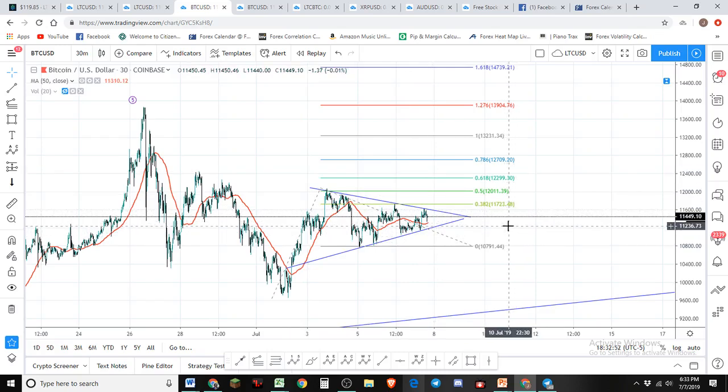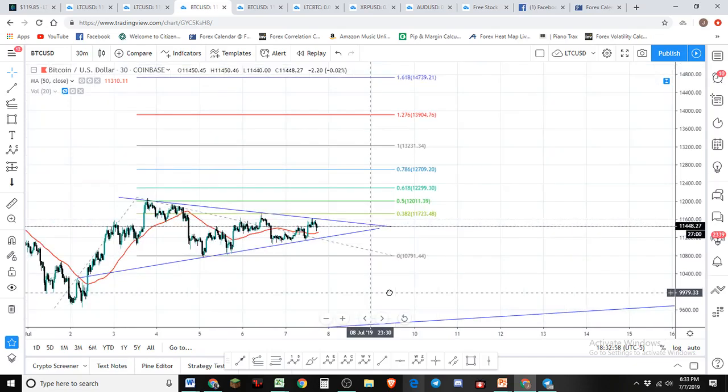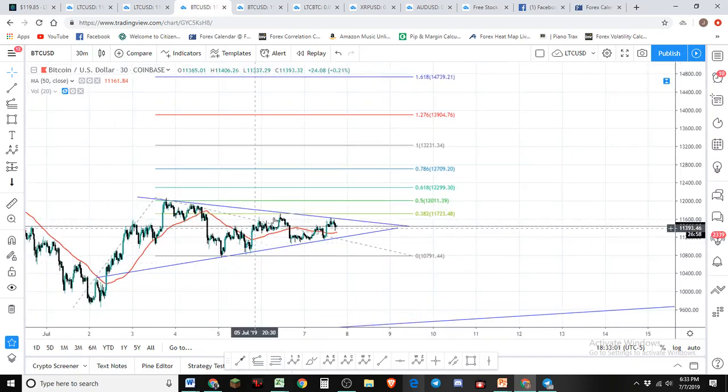All right, that's all I've got for you today. I wanted to keep it short and simple. Just know that we're in a consolidation pattern right now. We're going up and down, up and down. A lot of market makers are moving very strongly to the downside to entice sells, moving strongly to the upside to entice buyers, and they're collecting buys and sells right now.